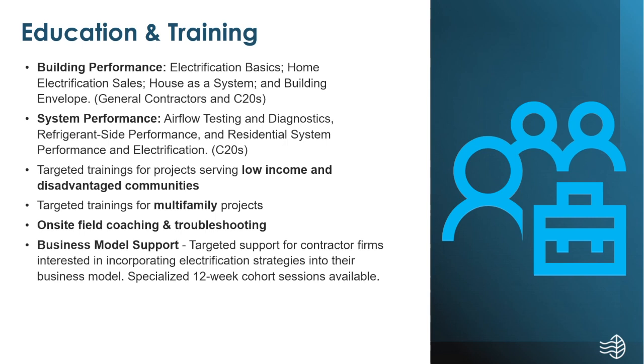Finally, continuing education units, or CEUs. For trainings related to NAET, BPI, or NCI certifications, certificates of completion are awarded. The training formats are online, in person, or in the field.